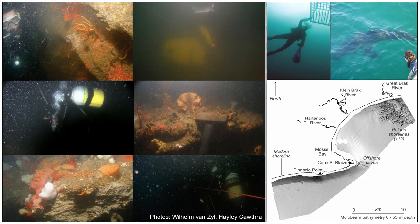Then over to the east, off the Great Brak River, there's a remarkable record of paleo coastlines through time, which have tracked this change of sea level. You can see beautifully the channel of the river carved onto the seabed and these coastlines that flank this river channel. These have documented sea level change over the last 140,000 years in almost a continuous record of deposition, which we thought was pretty incredible to find.